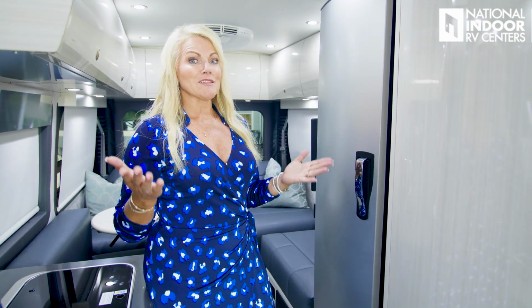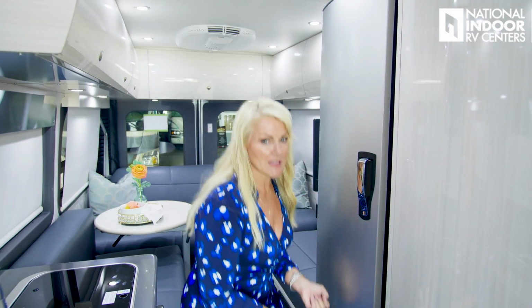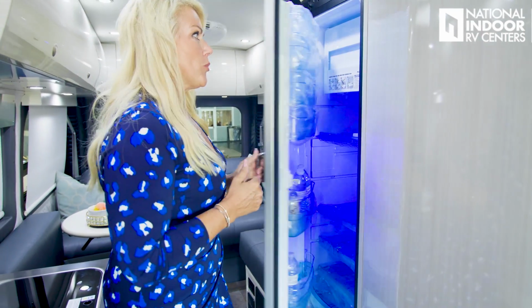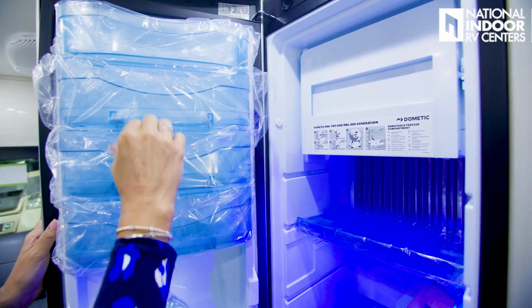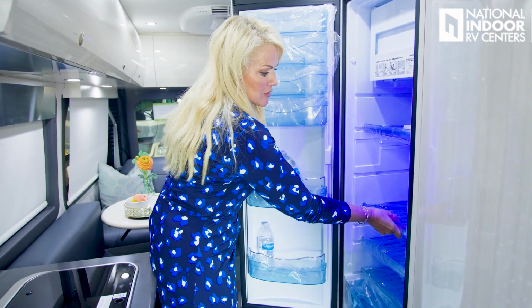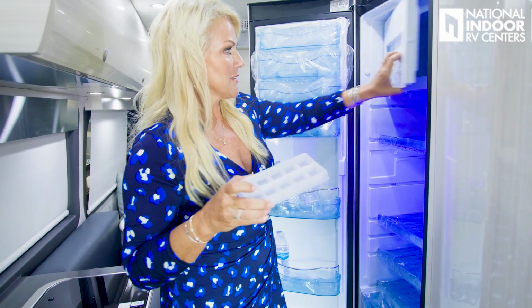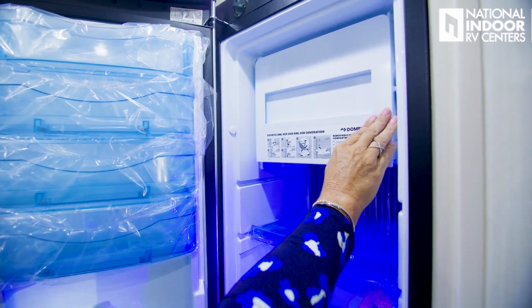So look at the size of the refrigerator freezer in this Class B. Again, I love that I don't have to get down on my knees and look through to see what I can see in the refrigerator. It's right here, eye level. Open it up. It's got lots of different shelves. These are really easy to access your goods, with places for your drinks. You've got shelves here, and you can adjust those shelves as well. We've even got a little ice tray for our freezer. So we've got the Dometic freezer here. Make some ice cubes. Gotta love that.